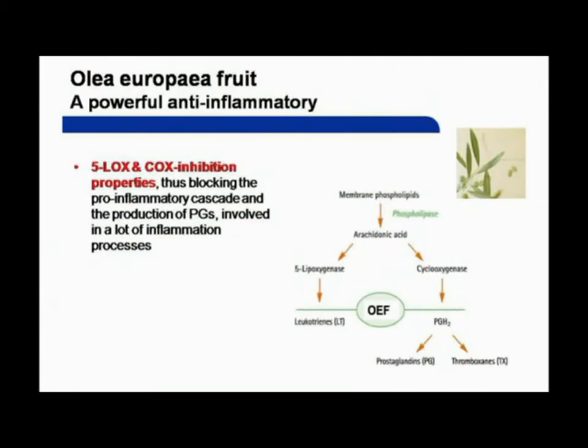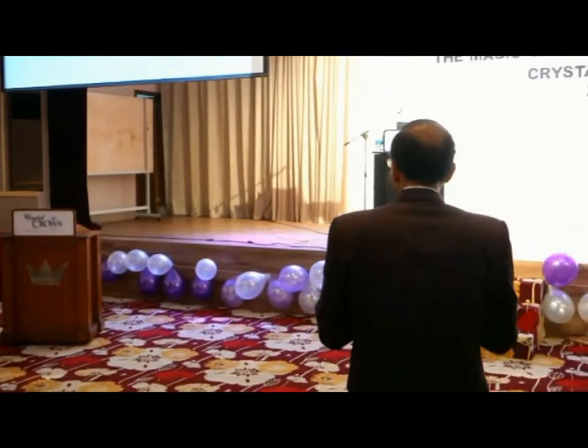Now, this looks like a lot of science, but let me make it very simple. This is an inflammation pathway. This happens in any form of inflammation: arthritis, cancer, long-term diabetes, peripheral neuritis, aging. If you've got pain, anywhere you have pain, this is what's happening. This is a cascade of reactions.